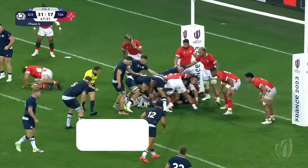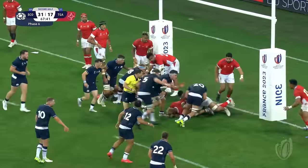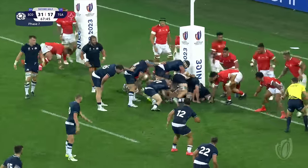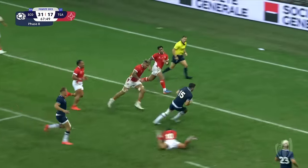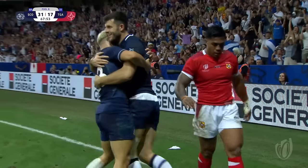He's held up a metre shy of the line. And the feet. Matt Fagerson stretching, almost there. Scotland reload, Tuipulotu, Russell, Kinghorn's away. And that should be that for Scotland.